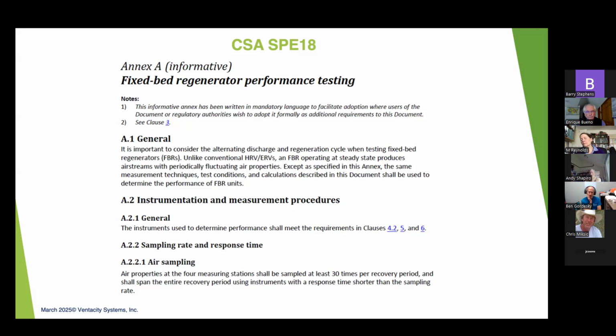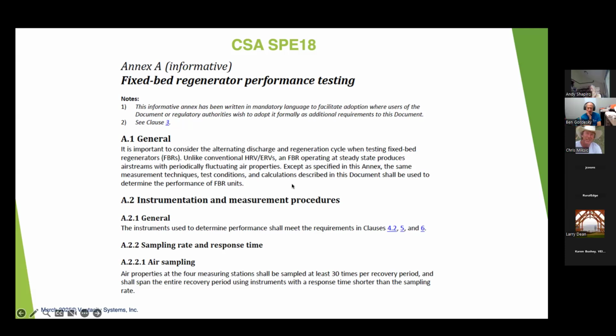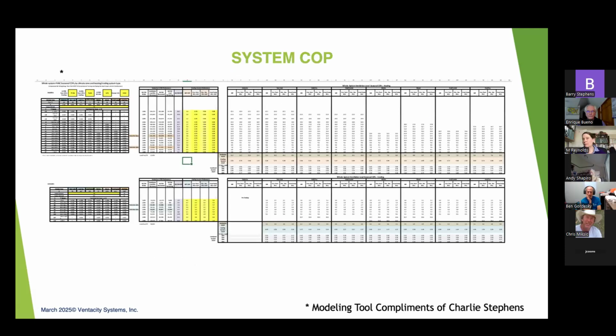So they do this with 30 times per recovery period. They take temperature measurements and then they'll average those out to determine what the actual heat recovery is on those fixed bed regenerator units. So there is a testing and rating procedure for those. Don't even try to look at this. This is just to tell you that there is such a thing as a very complex, call it a spreadsheet, that is a modeling tool.